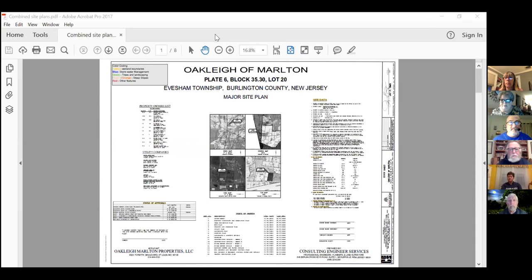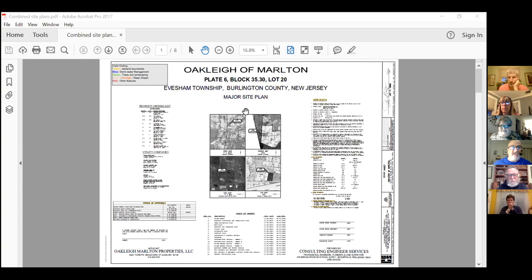Okay, Chris. Can you see the site plan here, Cheryl? Yep, I can see it. Okay, here we go. This is the cover sheet. Looking at the cover sheet, is a senior housing facility consistent with the zoning designation? So first, we have to find where the zoning designations are on the cover sheet.